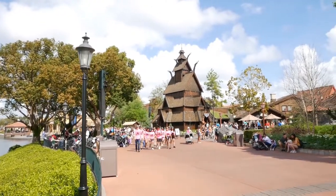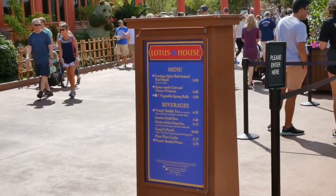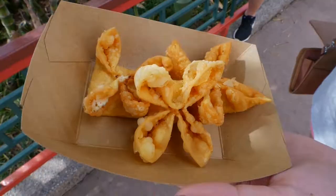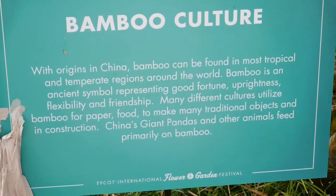Norway, you were next, but we passed you today. Heading straight to the Far East. Gonna check out this Lotus House. See what kind of offerings we can find in here. Do they have... They have many things. Fried crab and cheese wontons by this beautiful bamboo garden.